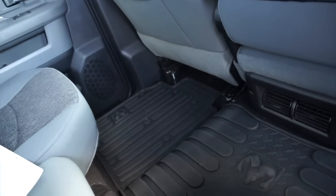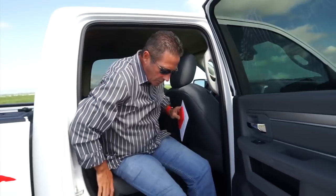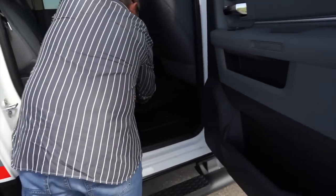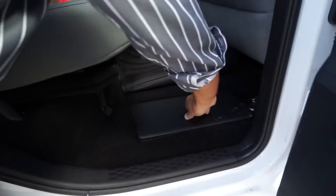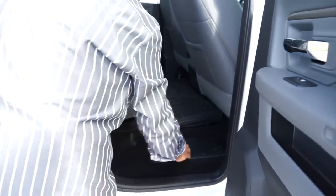One of the features, as Richard gets going here, I'll show you in just one second. In fact, let me climb out here real fast so we can show you this. One of the cool things about Ram that I do like, just flip the mat back a little bit, and they do have these built-in storage compartments that I do like. In fact, my mega cab does not have those. I wish it did, but I've got all the room behind the back seat, so it's not a big factor.